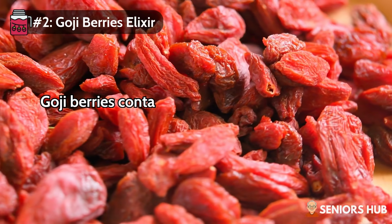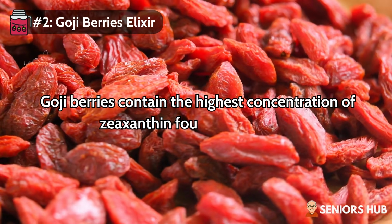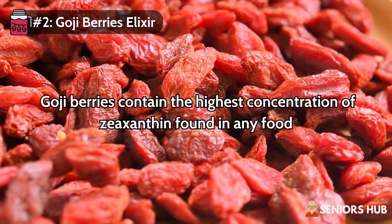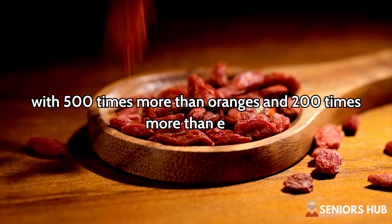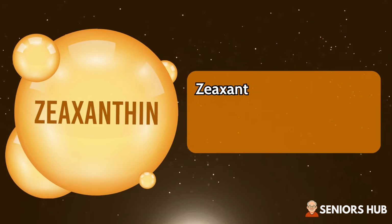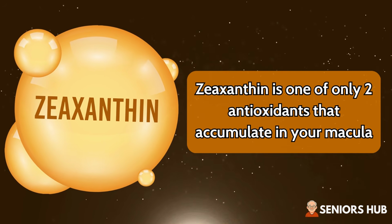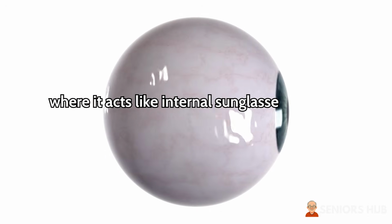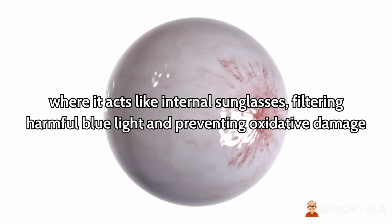Number 2. Goji berries elixir. Goji berries contain the highest concentration of zeaxanthin found in any food, with 500 times more than oranges and 200 times more than eggs. Zeaxanthin is one of only 2 antioxidants that accumulate in your macula, where it acts like internal sunglasses, filtering harmful blue light and preventing oxidative damage.